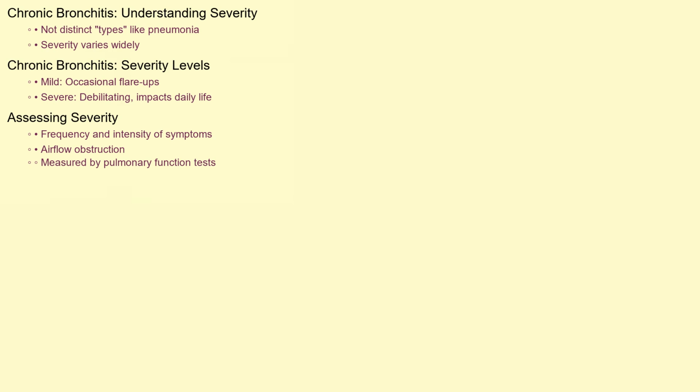While there aren't distinct types of chronic bronchitis in the same way as, say, different types of pneumonia, it's helpful to think about the severity. Some individuals may experience mild symptoms with occasional flare-ups, while others may have more severe, debilitating symptoms that significantly impact their daily life. The severity is often graded based on the frequency and intensity of symptoms, as well as the degree of airflow obstruction measured by pulmonary function tests.